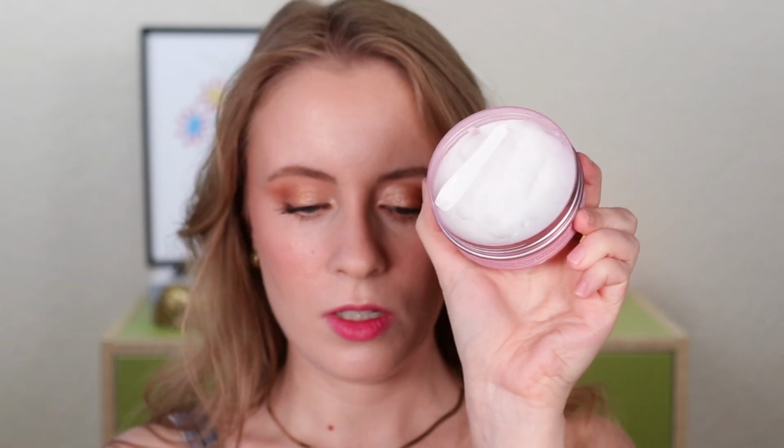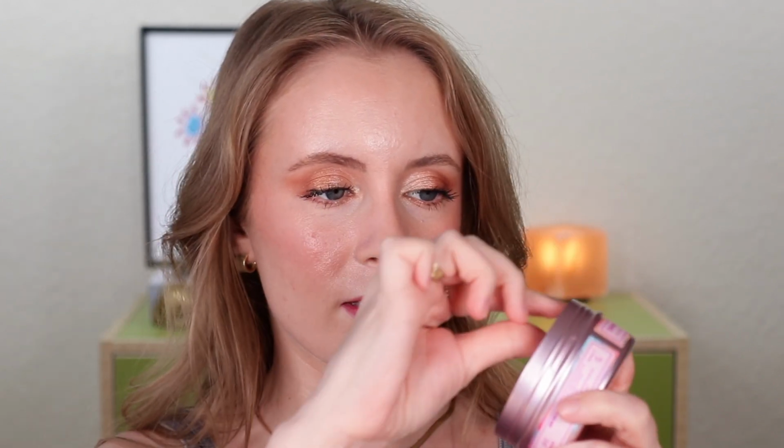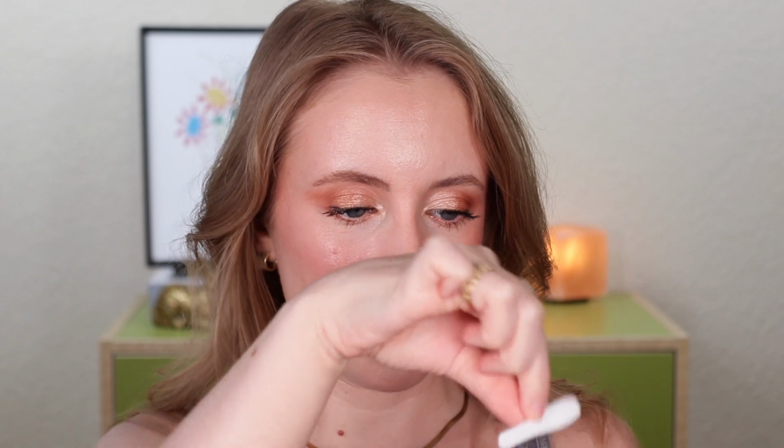So this just comes in a metal tin, and it does come with a little spatula as well, which is really handy. But I love this. I have nothing bad to say about it. It does its job beautifully. A little bit goes a long way. I just take a little scoop, rub it all over my face, over my eyes. It doesn't irritate or burn my eyes. It doesn't make my eyes cloudy or anything.